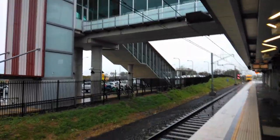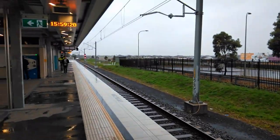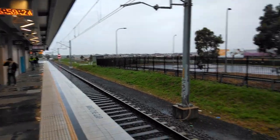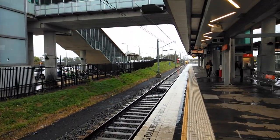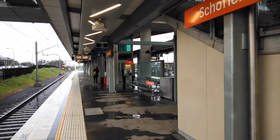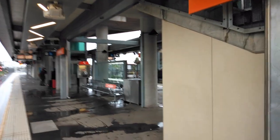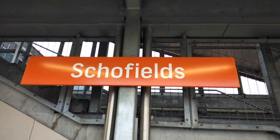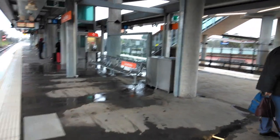Welcome to Schofield Station. Goes to Richmond. Facing first towards the city, stop Riverston, and then all stations to Richmond. And of course, facing towards Richmond. Schofields during the daylight hours is usually the terminus for the T5 line. Got the Schofields orange station signs with the orange station seating, of course.